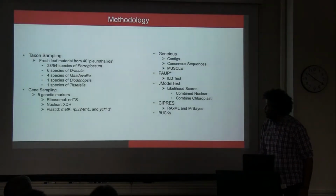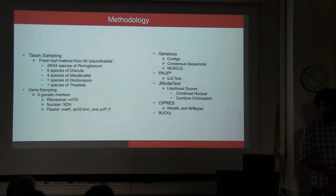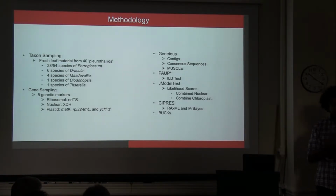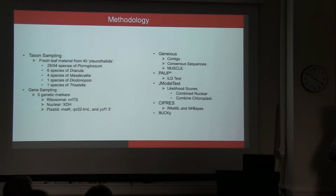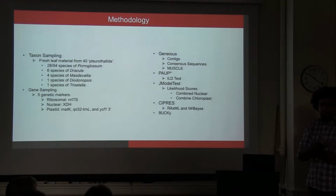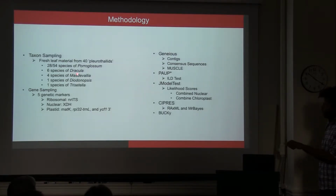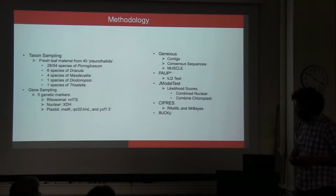Alright, so chapter 1, the materials and methods. Just have one clean screen here for the methodology for taxon sampling. I collected fresh leaf material from plants that were growing in the wine coolers. So I had 40 total Pleurothallids for the standard sequencing chapter. 28 of the 54 were from the genus Porroglossum, and then you can see the rest of the outgroups here. The most distantly related one being Trichosalpinx.